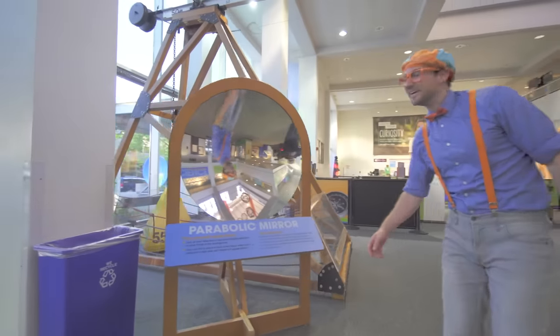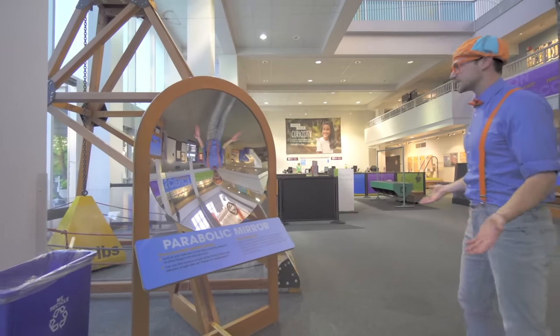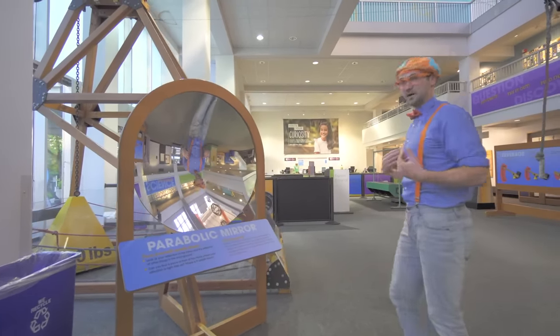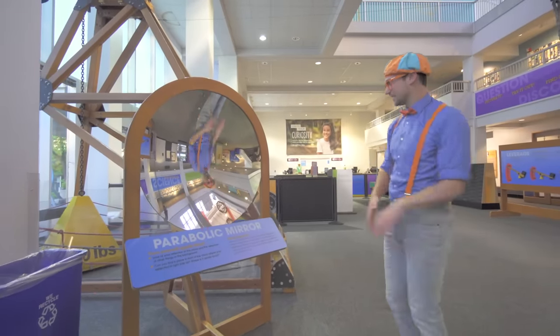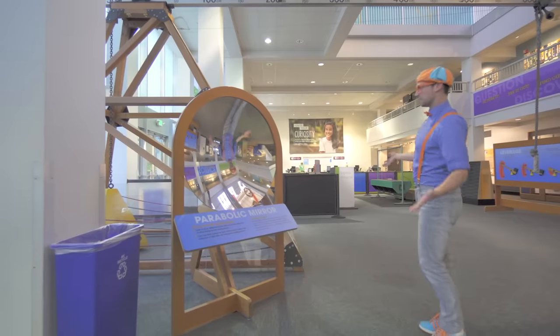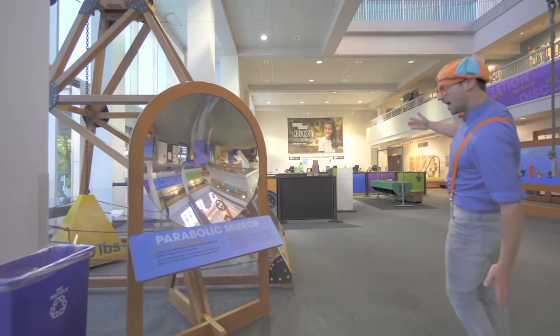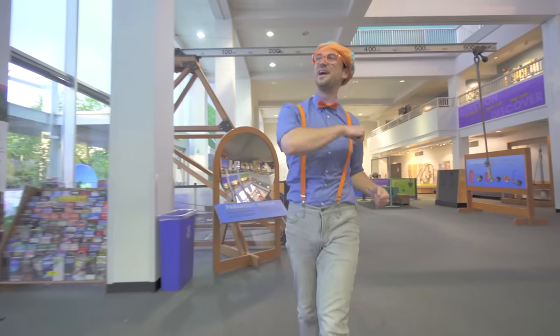Oh, hey, a cool mirror. Another one. Hey, hello. This is interesting. See, I'm upside down. But in real life, I'm right side up. Hello? Hey, I see you. Whoa. Whoa. All right, let's continue on.